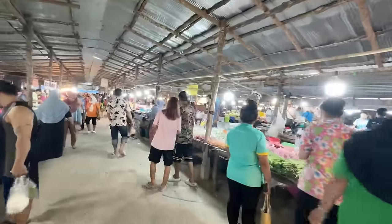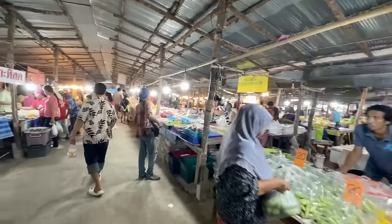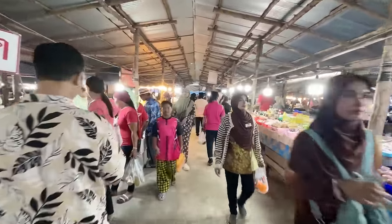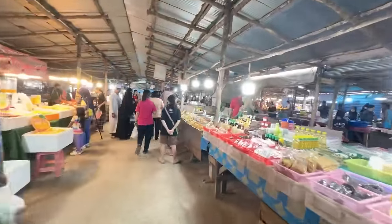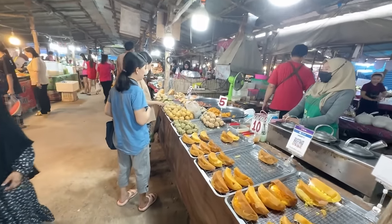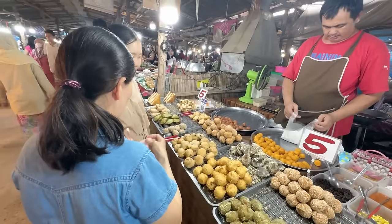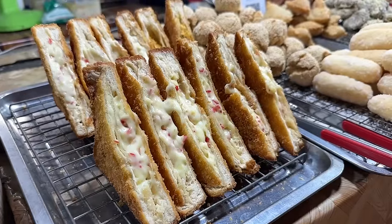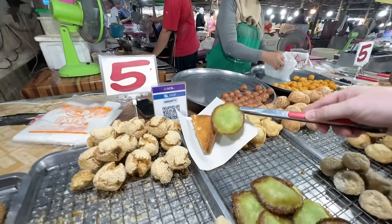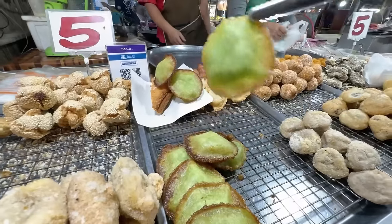People often ask me, how do I decide what to eat at these markets? Generally, it's the first thing that I see that looks good. Got a lot of good looking stuff here though. Shop has a lot of stuff. There's something I've never tried before. Fried sandwiches. I'm gonna get some of those as well. Do like these. They're a fried cake.